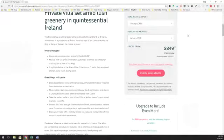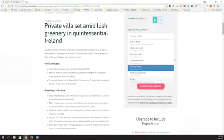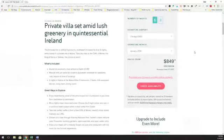But you want to look and see where these flights are going to depart from. You can choose the airport that makes the most sense for you and then weigh your options.